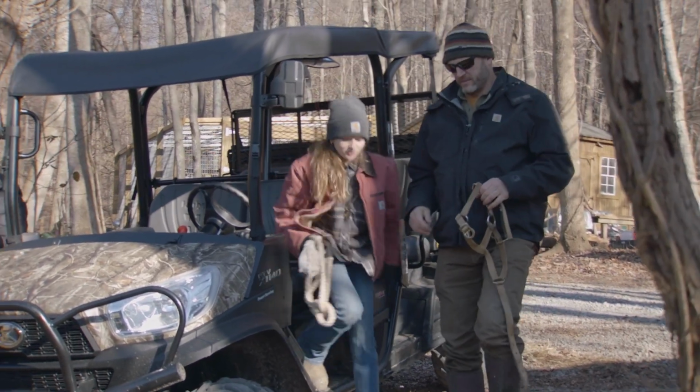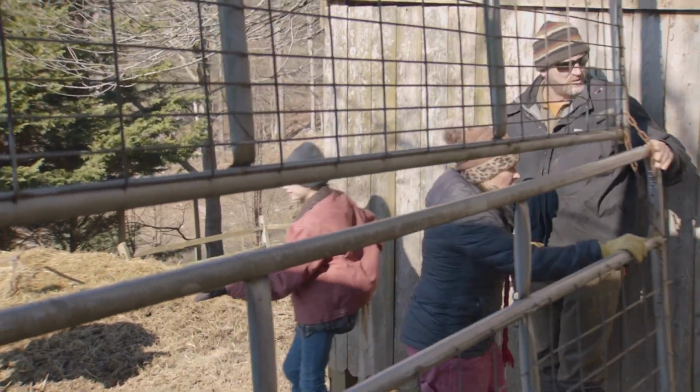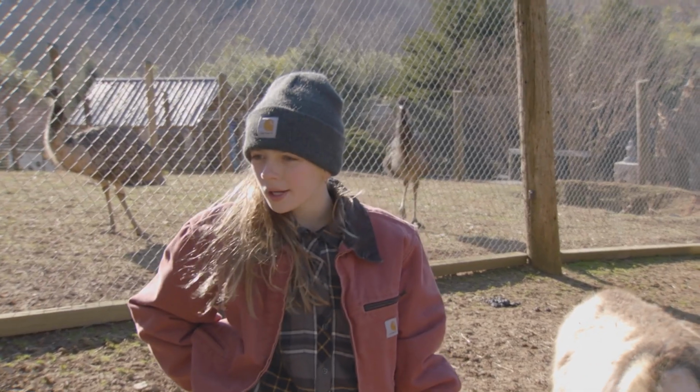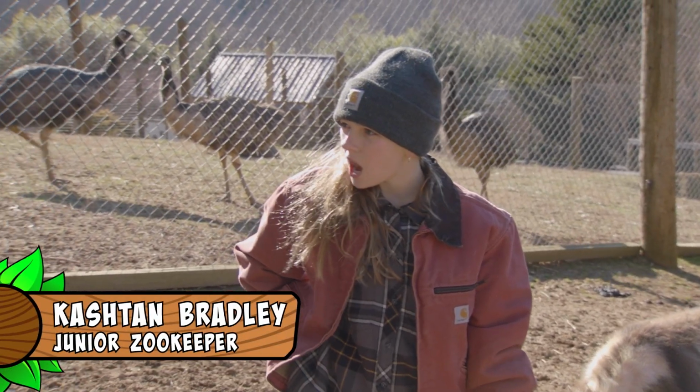We start by rounding up the cow and donkey. For this nativity, my mom is part of the crew. I suggest that we start with our donkey and then our cow. I think the donkey's going to be the easiest. I think the emus are jealous.